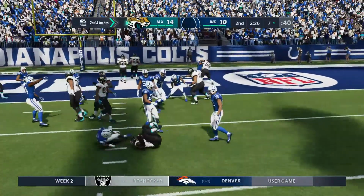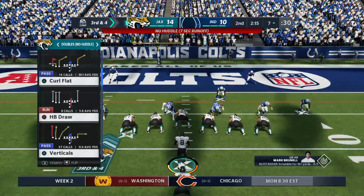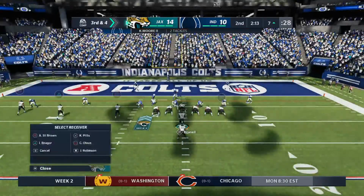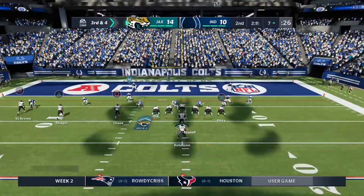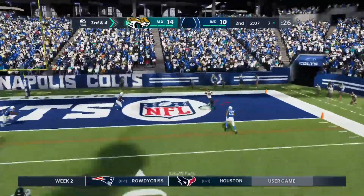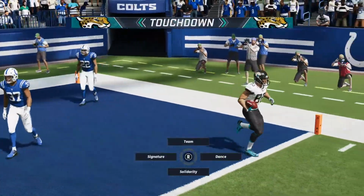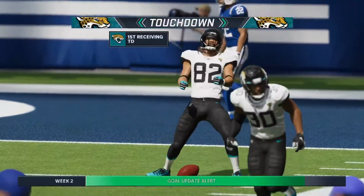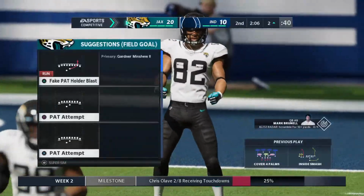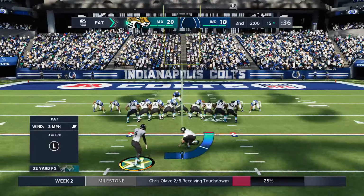And a lot of people ask the same question all the time. Why do we see so many slants in the red zone? Well, the windows are tighter. Everything's more condensed. It has to be quicker, and you've got to deliver the ball on time. Your biggest worry, ball gets tipped in the air. Got his man. It's caught. Touchdown, Jaguars. A 7-yard touchdown grab. And the Jaguars add on to their lead.